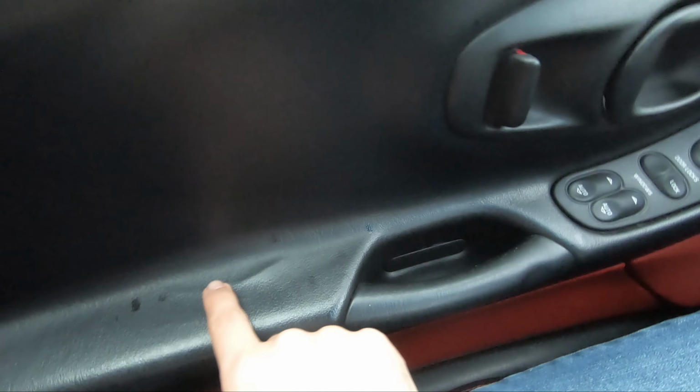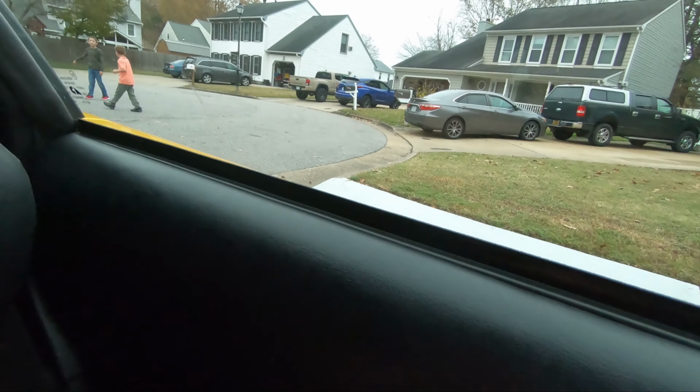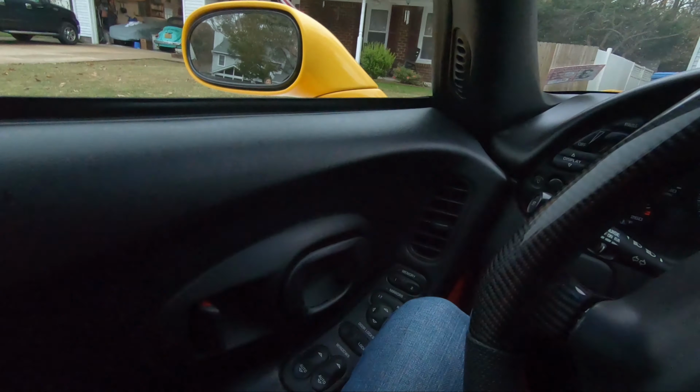We're starting to get this issue right here. Kind of drives me crazy. Little kids over here like this car. It's pretty funny, checking it out. They'll probably ask me about it. Everywhere I go, cracks me up.